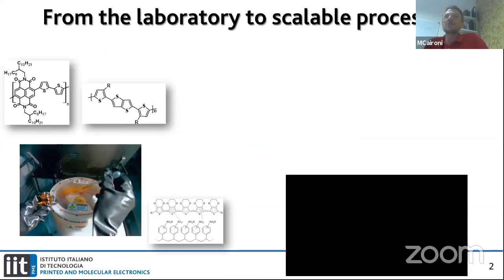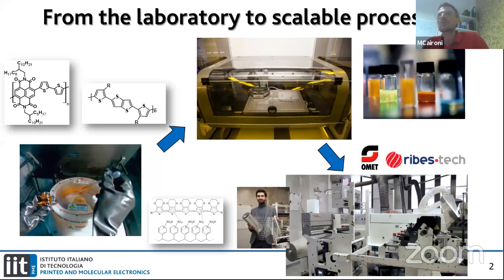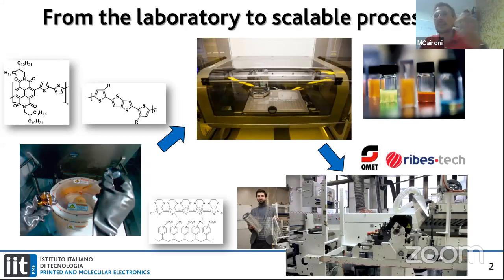So my presentation is going to be about our work dedicated to the use of conjugated materials, conjugated carbon-based polymers like this one, that can be solution processed. Day by day you use techniques like spin coating to deposit thin films. Then we move to desktop printers in the labs, with different techniques to print these inks and develop electronic devices, with the aim to reach a maturity that allows us to scale to other pre-industrial or industrial techniques.